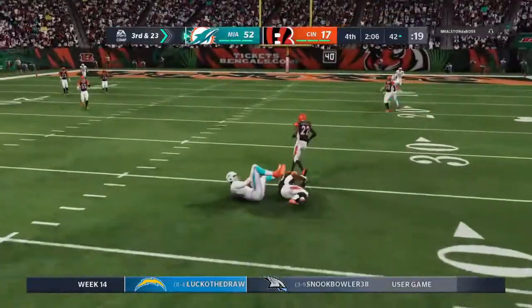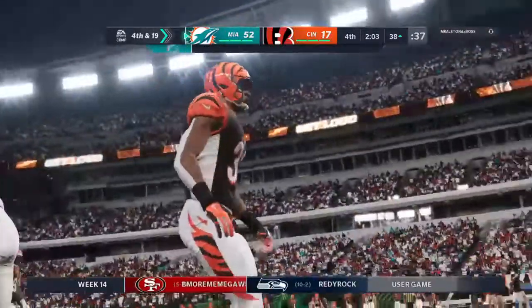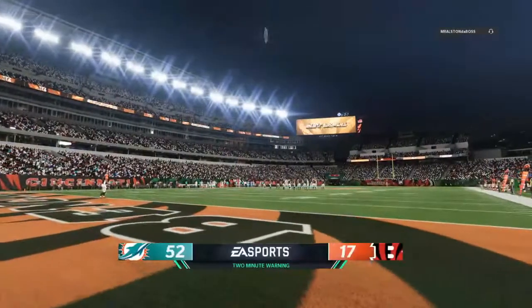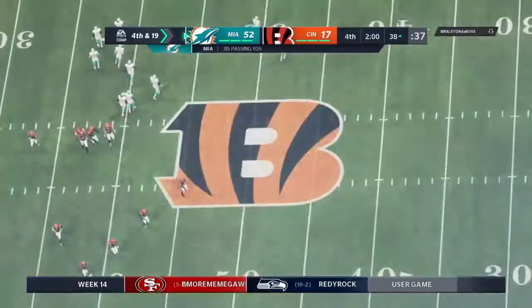Now a short one to Gesicki, and the stop here will come at the 38-yard line. They get only 4 that time as that leads us to a fourth down. Just 2 minutes remaining here in the fourth quarter of what has been a one-sided affair.